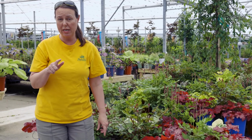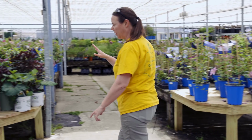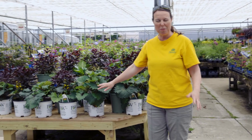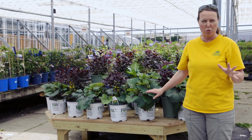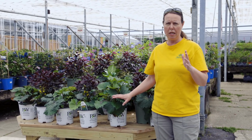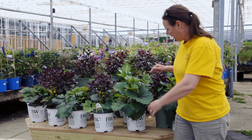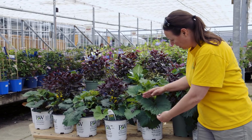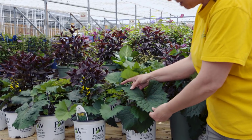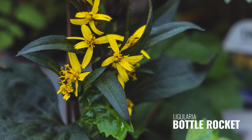I've got one more shade combo that I wanted to show you for perennials, and it's over here. And this is kind of a cool plant in the respect that it sort of looks prehistoric. This is Ligularia. Sometimes people call it yellow shot or yellow rocket. This is actually called Bottle Rocket. And you see the foliage, really big sort of scalloped leaves, gorgeous. Then it produces yellow kind of spike flowers coming up from the center of the foliage there.